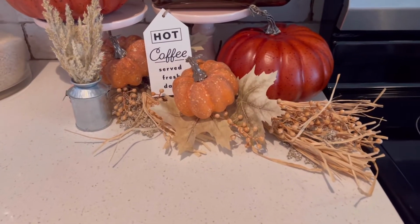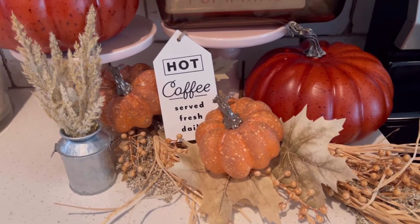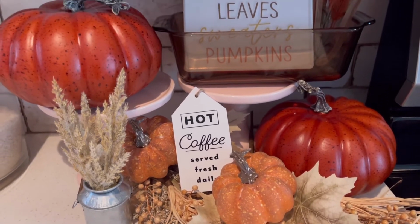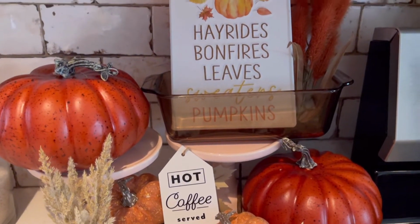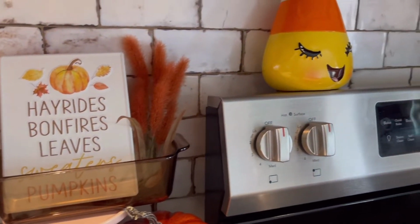This is my little pumpkin patch area. I did get a new Keurig over at Walmart. They are $50 right now. They had a white one that I've been dying for, and I am going to show you in a little bit just how cute this Keurig is.